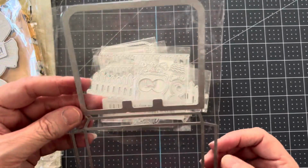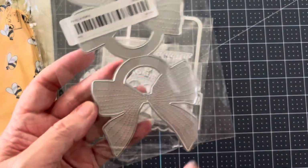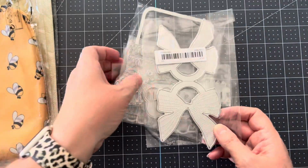And this one's like a memory decks die. And then I really love this one. I've seen a lot of people haul this one with the bag topper and the bow. Really pretty. So I can't wait to use that.